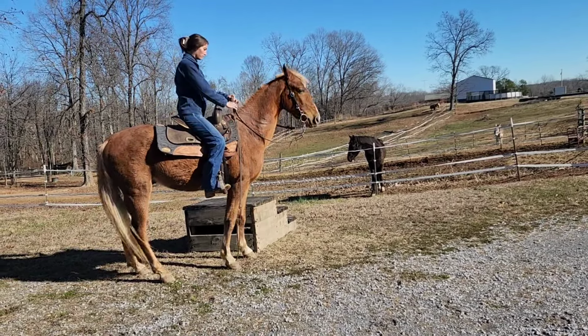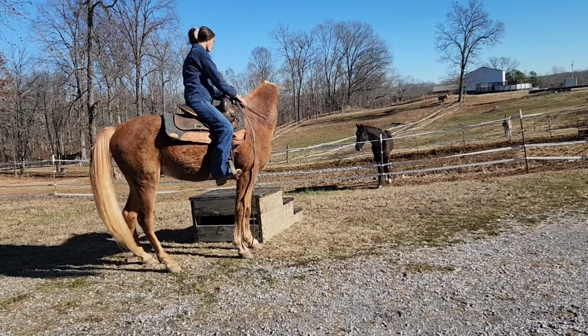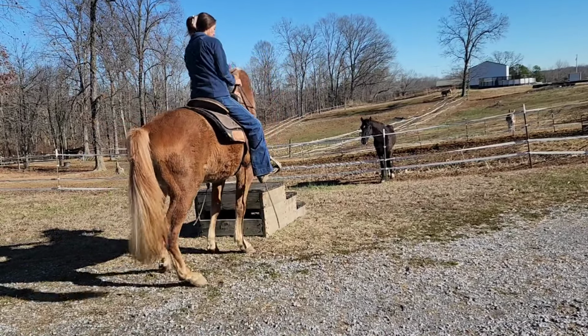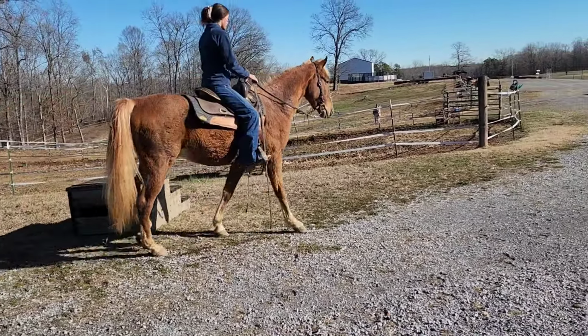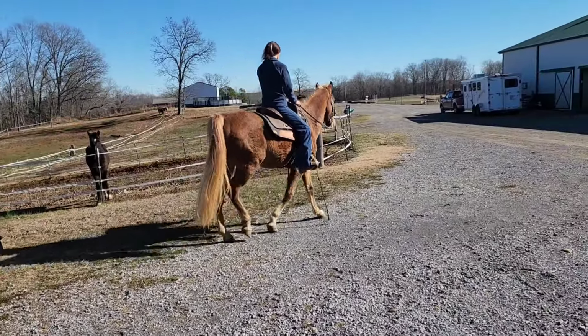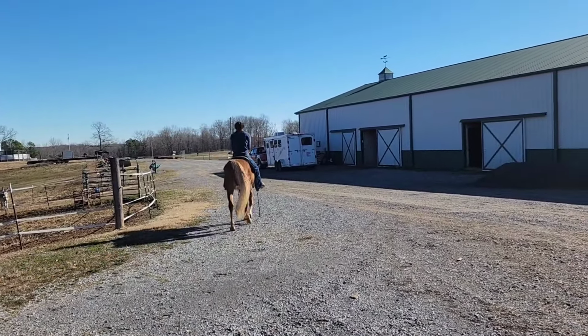We always make sure they know how to do this because if you're like me, I'm not going to get on the ground unless it's absolutely mandatory. All right, I'm going to let her walk him off and head over toward the obstacle course, and we'll catch up with her and get some more video of him. You're going to love this guy.